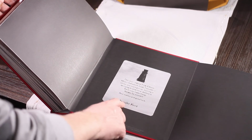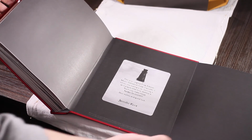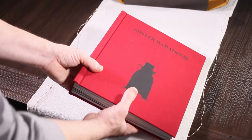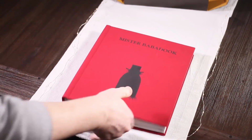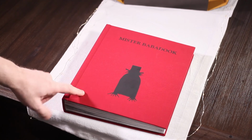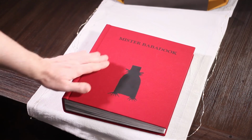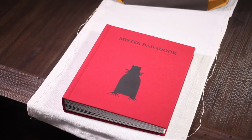Now, I would have loved to have her autograph here, but again, I didn't make it for that. But this is the Babadook Book. If you can get your hands on this, I believe they are thinking of doing a second run on this beautiful piece. If you do have the opportunity to pick it up, pick it up. It's a great little prop to have in your collection.